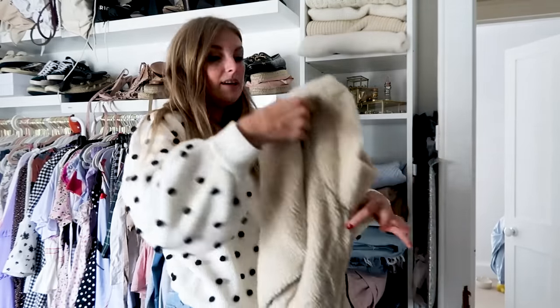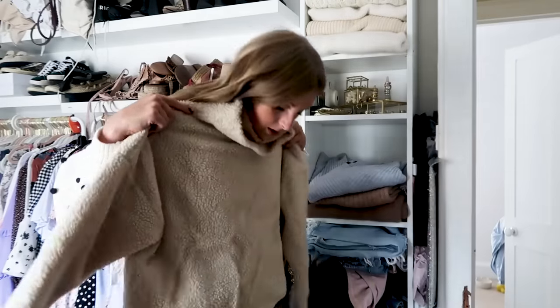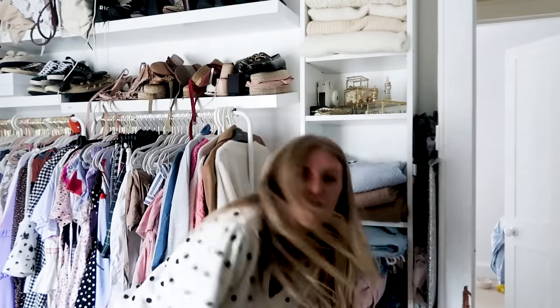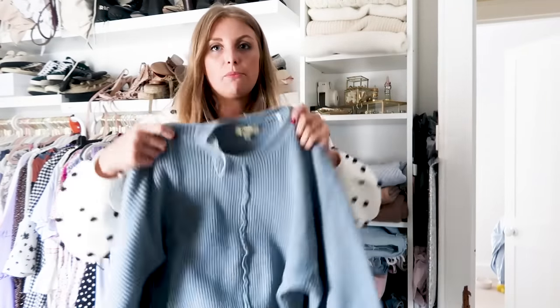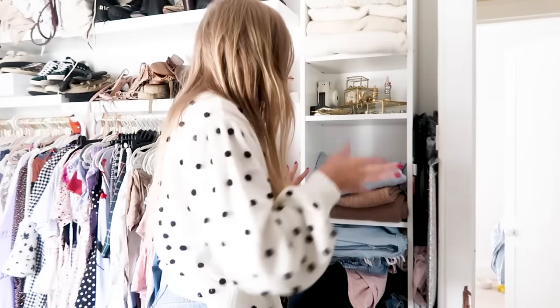And then I've got this cropped one. I'm gonna put that in maybe. I feel like my style's kind of changed quite a lot since last autumn, winter. And then I've got this jumper, which I am gonna get rid of. Oh my God, I'm being so ruthless, guys. I'm really proud of myself.